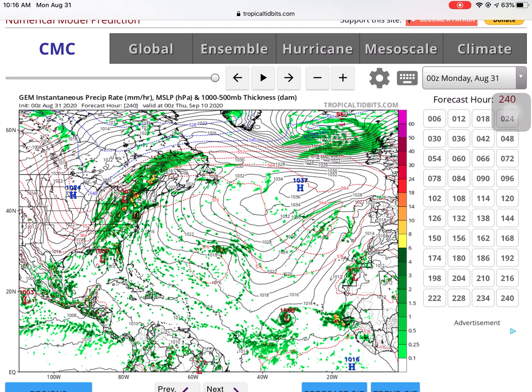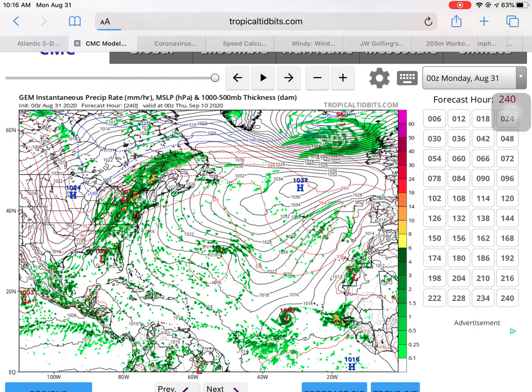But we're too early right now. We just don't know how many names we're gonna get and how strong every one of them is gonna get. This is by September 10th. That's what the CMC model is showing.